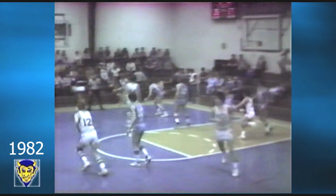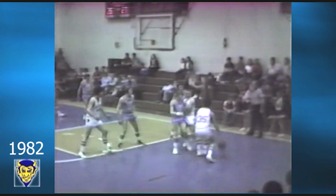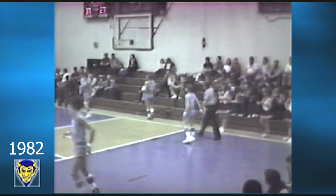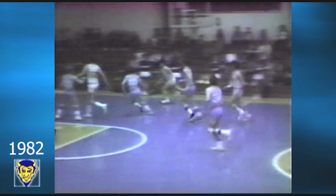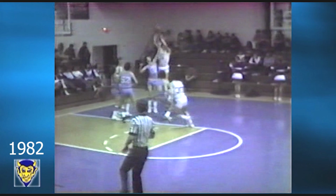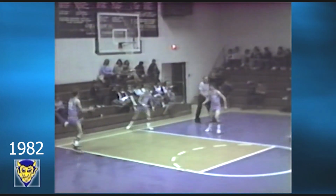15 seconds, 14, 13. Johnson brings it out to Grigsby on the right side. Grigsby uses the pick by Moore, goes up from 15, got it. 6 seconds to go, 5 seconds to go in the half. Throws the tip to Roger Moore, who gives it across to Grigsby. Grigsby goes down in the corner. Spins from 10, got it. All right, good shot there, good movement.